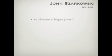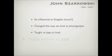So here's this guy who was as influential as Stieglitz, and maybe in some ways more influential, because unlike Stieglitz, he didn't have to fight the uphill battle to get photography represented in museums. He already was in a museum. He took on the job of being the director or primary curator of photography at the Museum of Modern Art, considered then in the 1960s, as it is now, one of the world's foremost museums of art, certainly of contemporary art.